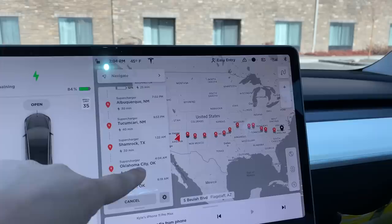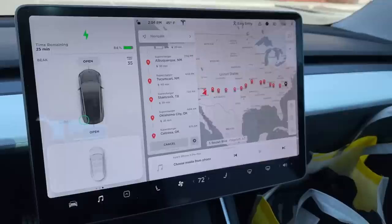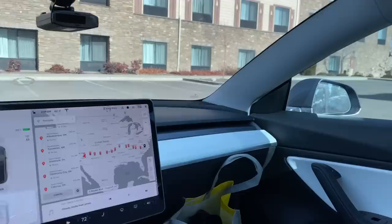But what we really need to do is just get on the road, get home, because I got a lot of work to do. So let's just push it as far as we can today and try and make up some time. And with that, I think we should begin trip, unplug, and go.